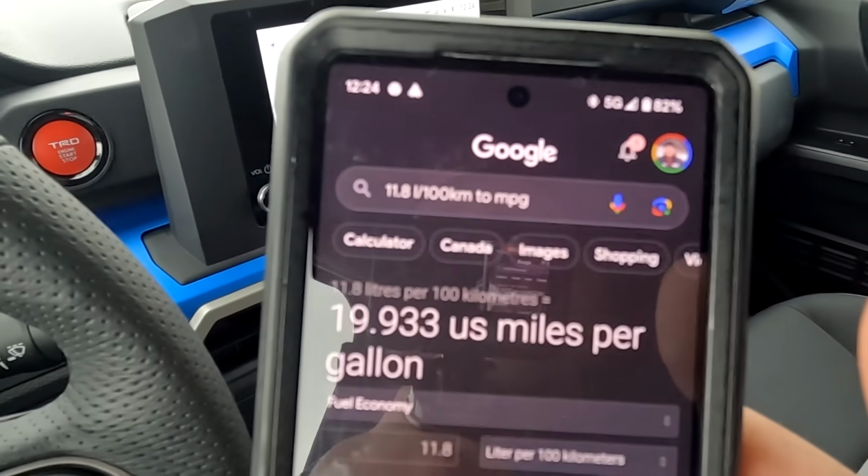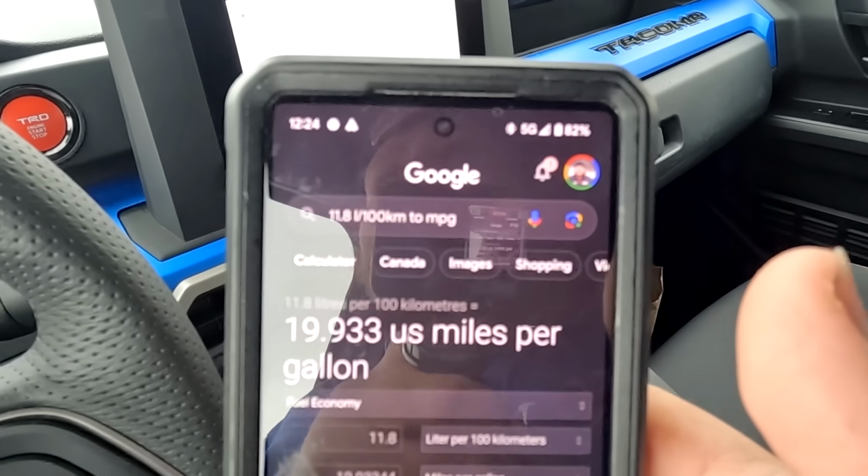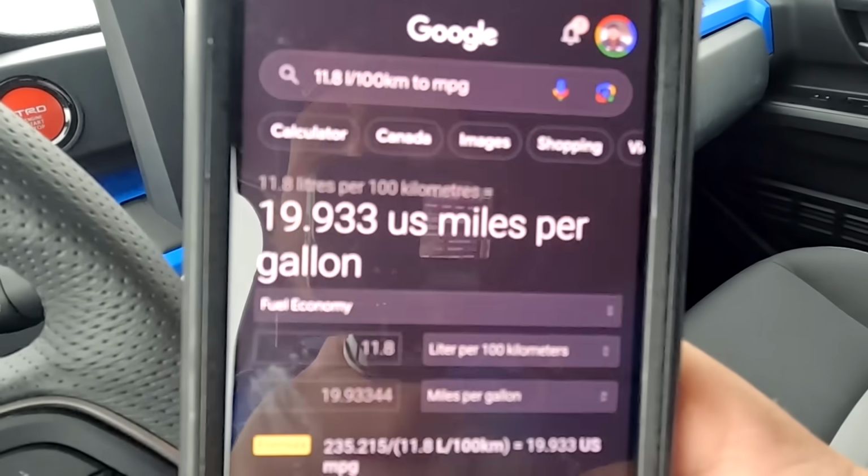And then if I convert 11.8 liters per 100 kilometers to miles per gallon, that gives us 19.93 miles per gallon. And remember that the combined number for this truck was 20 US MPG. So I'll give Toyota credit. Their ratings seem to be perfectly accurate. That was the combined number. And we did a little more highway today than city. But even still, we hit those numbers bang on.